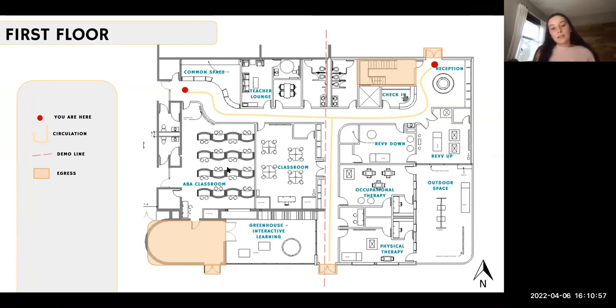Next door is our ABA classroom. Again, having those sensory moments within for anybody that might need to take a break from the busyness of the classroom. Each of those areas would have enough space for 2 people, either 2 students, a teacher and a student, whatever might be needed at the moment, with partitions for acoustical privacy and visual privacy. And that we will touch on later on as well.